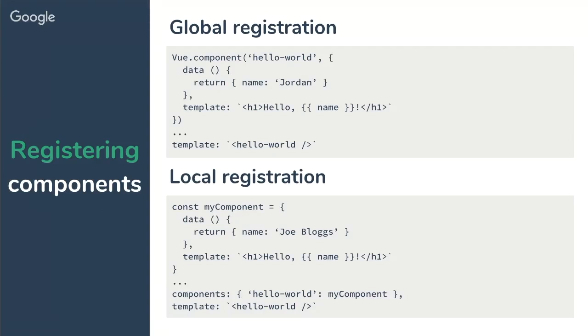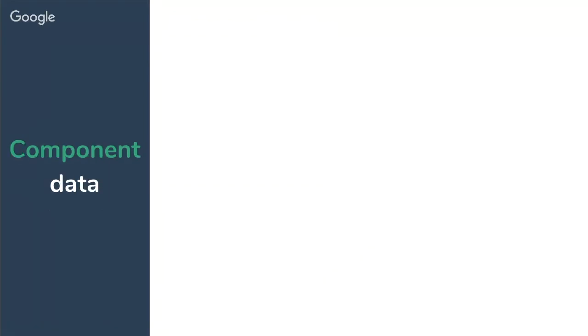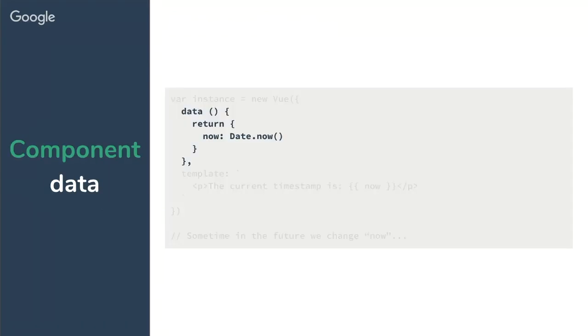Both of these components have, as you've seen already, this data. It's the equivalent of state you see in React, and it has to be a function that returns your initial state. Due to how Vue works under the hood, it has this thing called the reactivity system. So when you create a component, it says, in this case, I know about the property now, and it keeps track of any changes to it.